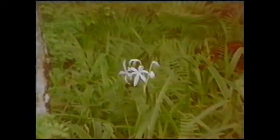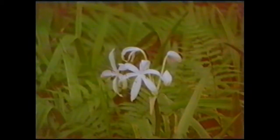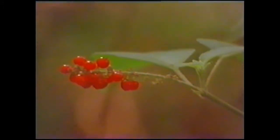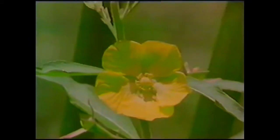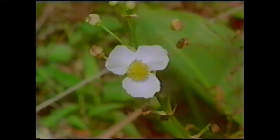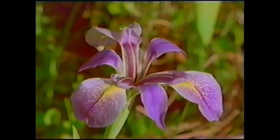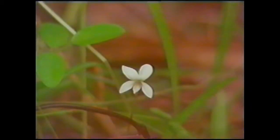Hundreds of flowering plants and dozens of ferns have adapted to the constant cycles of wet and dry. Plants here have curious names. The rouge plant, or bloodberry. The primrose willow. Pickerel weed. The duck potato, its roots once eaten by the Indians. And the exquisite blue flag iris. Only specialized species survive in the moist shade created by the cypress canopy.